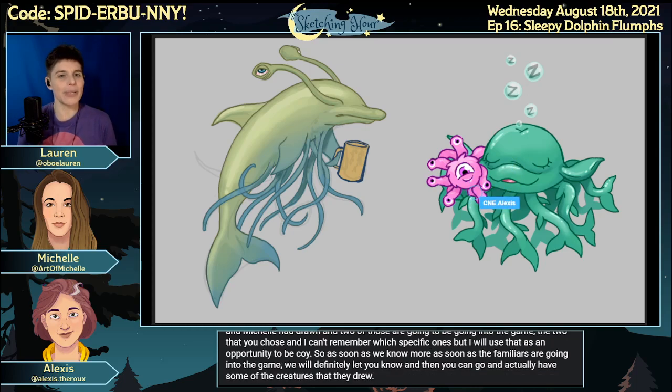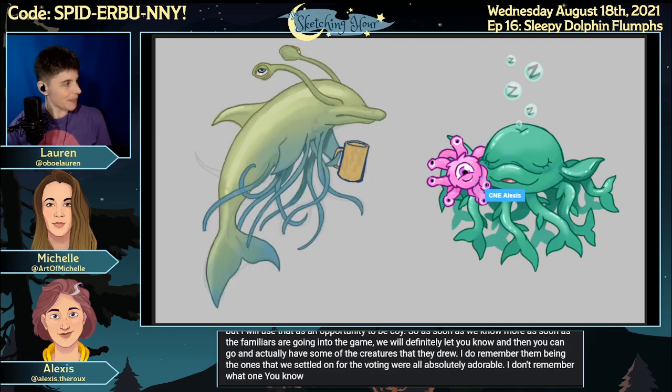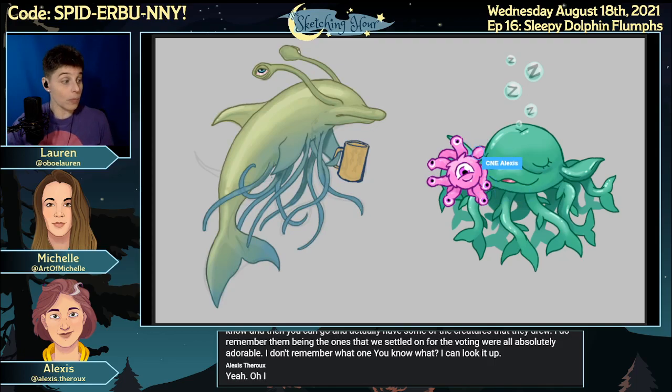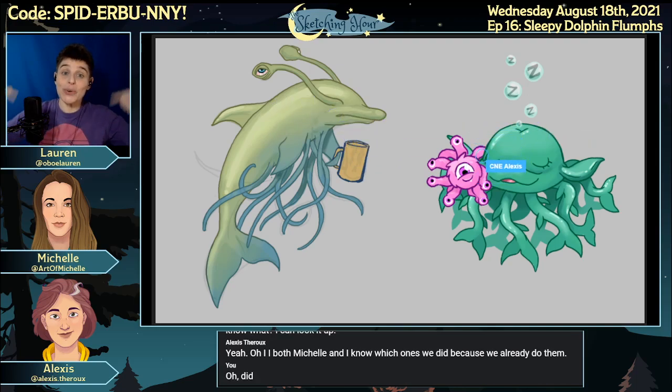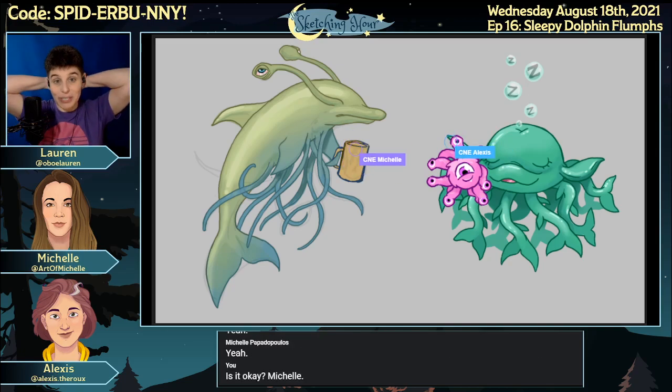I do remember the ones that we settled on for the voting were all absolutely adorable. I don't remember which one. You know what? I can look it up. Well, I think both Michelle and I know which ones we did, because we already drew them. Oh, so you drew your own familiars? Yeah. Oh, that's amazing. Okay, Michelle, which one did you have?